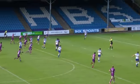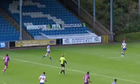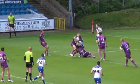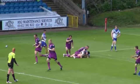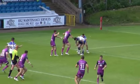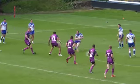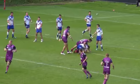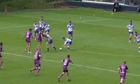Here's Moore. It's a high kick from Gareth Moore. How's the chase? It's easily enough taken by Fieldhouse. And it is a good chase from Rovers, led by Gareth Moore, making the rest of his teammates on side. And Halifax again starting from inside their own 20-metre line.